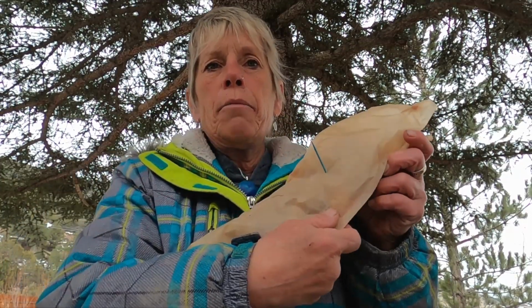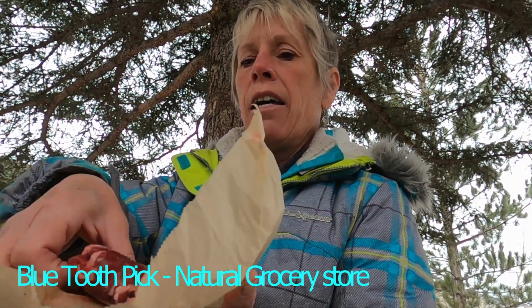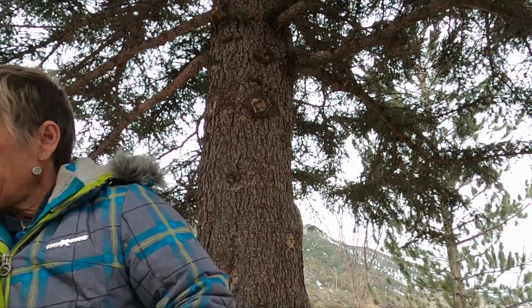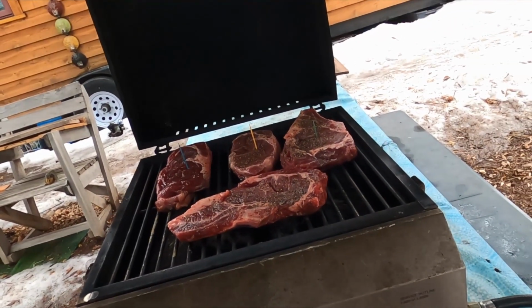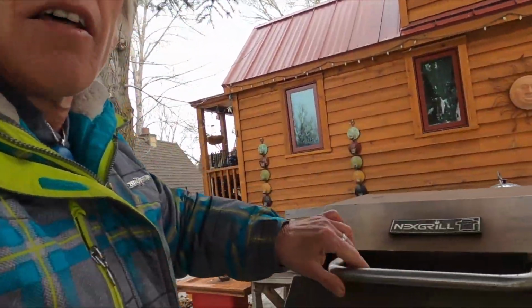Okay, the first one is the blue toothpick. We're gonna try to keep them together with their toothpicks so we don't mix them up. Okay, take a look at this. It's gonna be amazing. So I'm gonna put the top down, and now we wait. We're gonna give it a couple minutes, and then I will come back and flip the steaks.